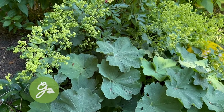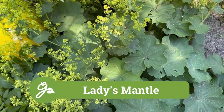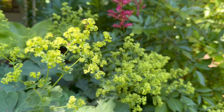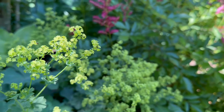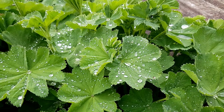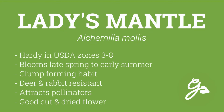Lady's Mantle is a low-maintenance, old-fashioned cottage garden essential that actually prefers shade. Hardy in USDA zones 3 through 8, this low grower produces masses of finely textured, star-shaped chartreuse flowers in late spring to early summer atop its large scalloped leaves. Be sure to cut a few flowers to add to a fresh bouquet. Use this versatile perennial in the border as a ground cover or to fill in gaps with its lush, velvety leaves.